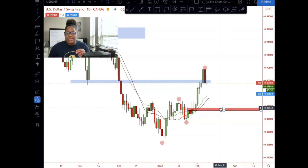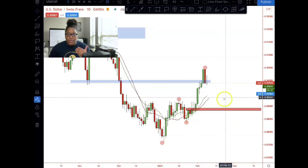Okay, so this is an area that I'm looking to see if price can get back to. Now, will I be partaking in these plays? No, because technically on the daily time frame, these are considered counter trend trades. But here's the thing though, the United States dollar Swiss is actually bearish, and this is just a retracement.